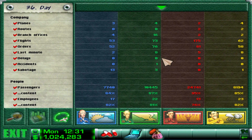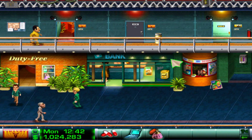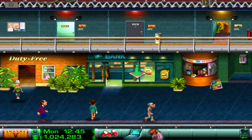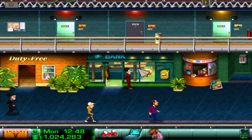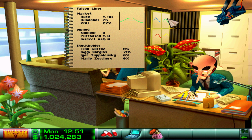So let's go back to the stats and just see how we're doing. We're definitely lower on the planes, I'm not bothered about that one though. I am more concerned about the dollar bills, and more shares have been issued, which I don't think I have snapped up. So we're going to have to make our way to the bank and see what we can do. Right now I don't have a lot of money as it is anyway, but if the share value is cheap, then I'm going to go for it. If not, I'm happy to just let the airline disappear from me, to be honest. I'm really not that bothered.